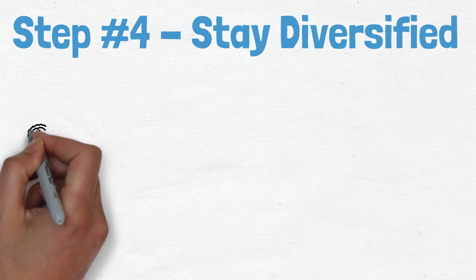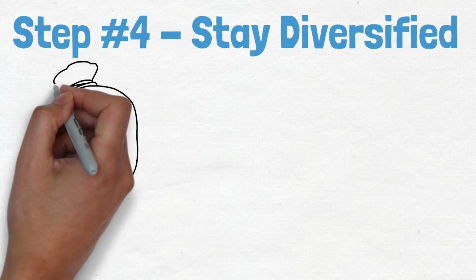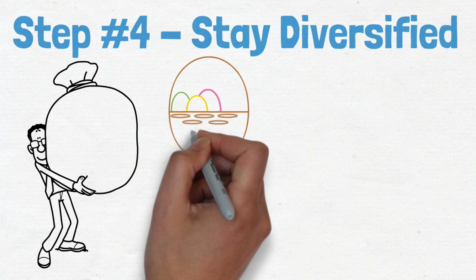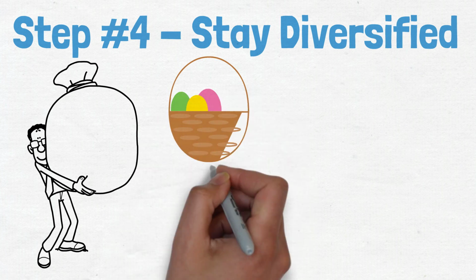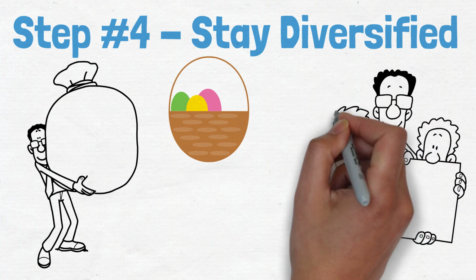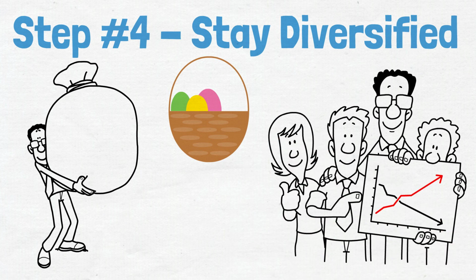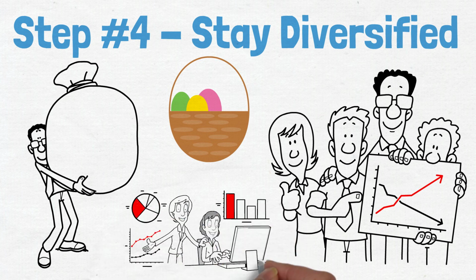Step number 4. Stay diversified. For many investors, dividend stocks are an attractive option. They offer the potential for both capital appreciation and regular income. However, dividend stocks can be volatile, and it's important to diversify one's holdings in order to minimize risk. That means avoid putting all of your eggs in one basket, so to speak. Instead, an investor should own a variety of different dividend stocks in order to hedge against market fluctuations. This way, if one stock suffers a decline, the others may offset that loss. Diversification is a key element of any successful investment strategy, and that holds true for dividend investing as well.